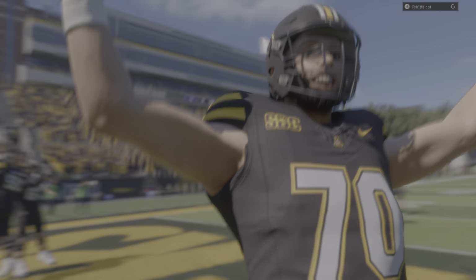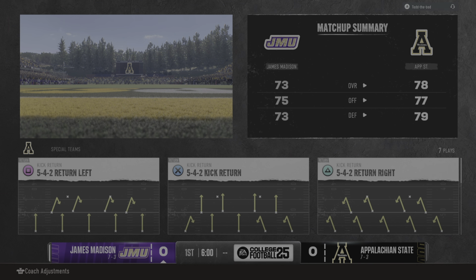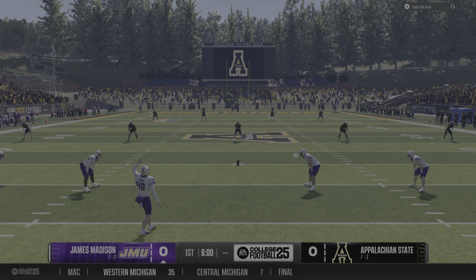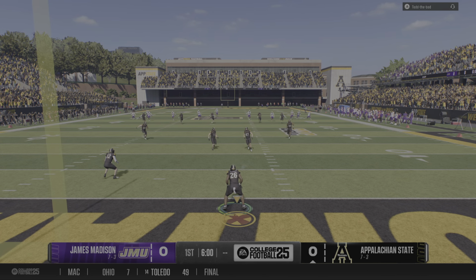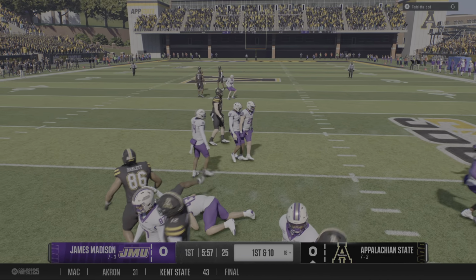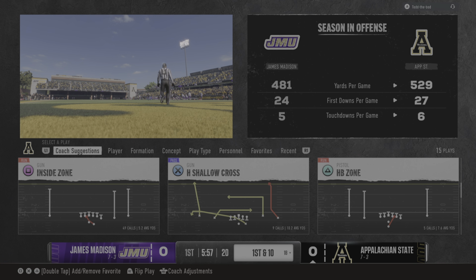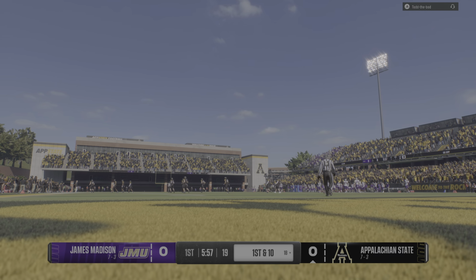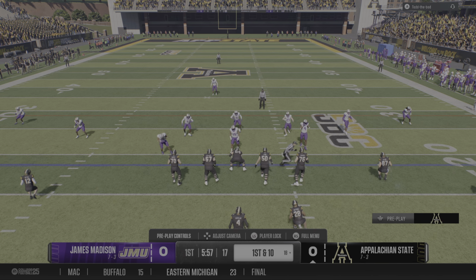Appalachian State Mountaineers. For EA Sports College Football, Reese Davis with you alongside David Pollack and Jesse Palmer. Time to get this game started. And the Dukes will kick it away to start. The returner will field it and try to set up his offense in great field position. He was looking for some running room, but not much to be found as he stopped at the 18. Line gets set, first down.